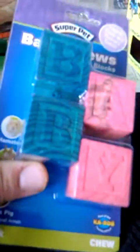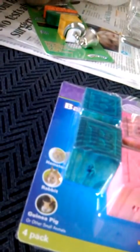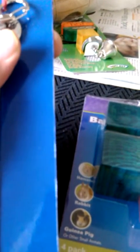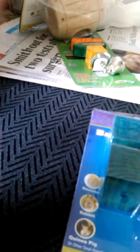So, for the next, I got the Super Pet Baby Chew box. For this box, I also got some of these from Trixie. A fruit holder. Those are nice in there. Sorry about the last one.